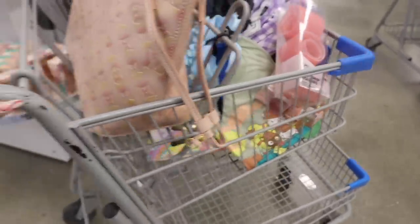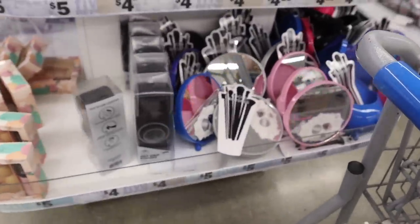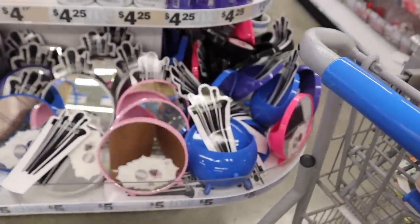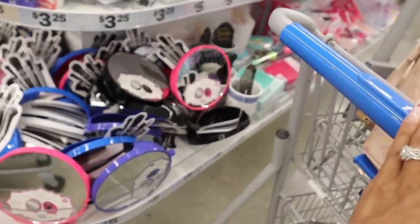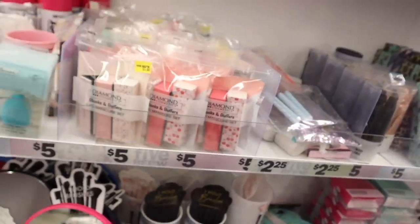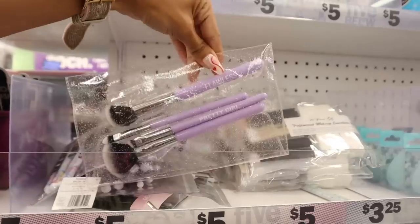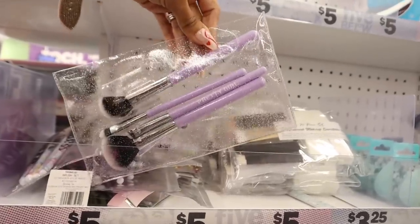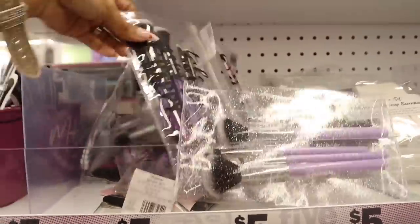Seriously, way cheaper than going on Amazon, but they also have it in black, but hopefully they bring in more colors in the future. And of course they have a mirror that holds brushes too, which is really cool. And look at the blocks and buffers, from the brand Diamond. We usually find these at the dollar store, to be honest. And up here they have purple brushes with the clear case, so Flawless, Pretty Girl, I'm Not a Princess Again. So there's a lot of different options.